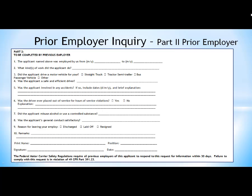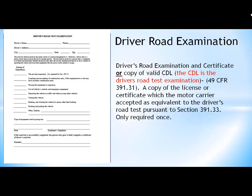Here's an example of prior employer inquiry, part two, the prior employer section to complete. Driver's road examination and certificate, or copy of a valid CDL. The CDL is the driver's road test examination. A copy of the license or certificate, which the motor carrier accepted as equivalent to the driver's road test pursuant to this section of the code.